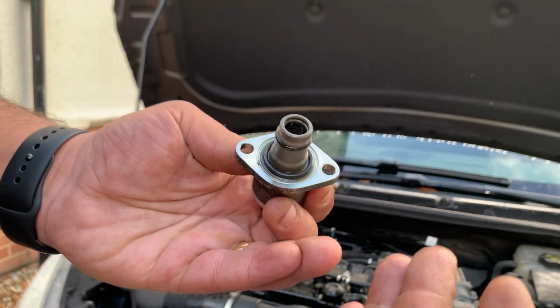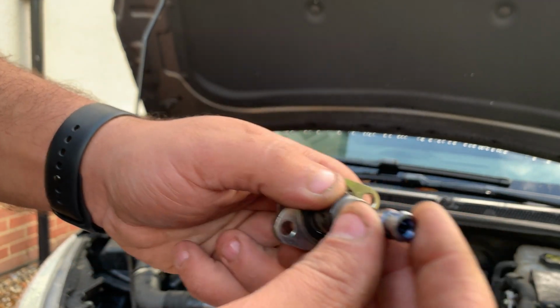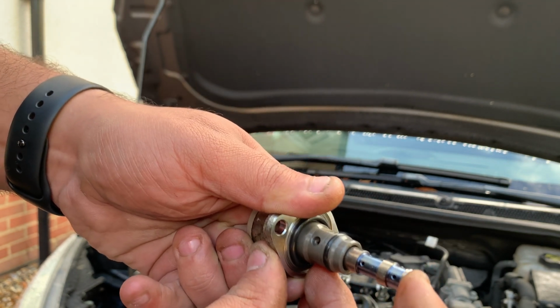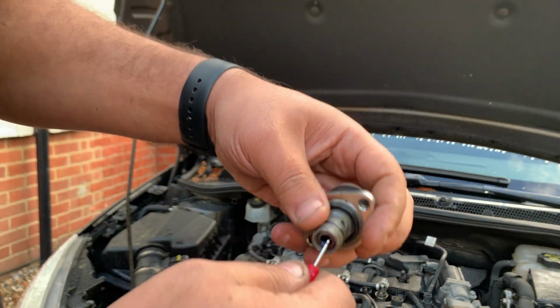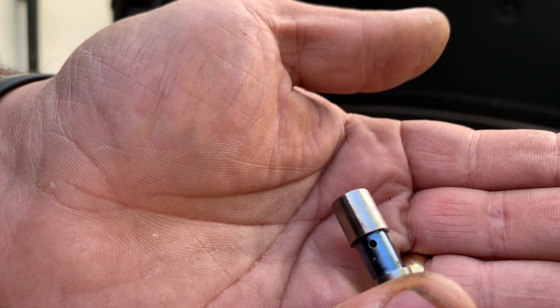So I'm gonna put the spring back in, put the plunger in, and as you can see there, it doesn't go in smoothly. Oh, I'm putting a lot of pressure to get it moving. And I think that's what our problem is. It's just sticking. Could possibly clean it.